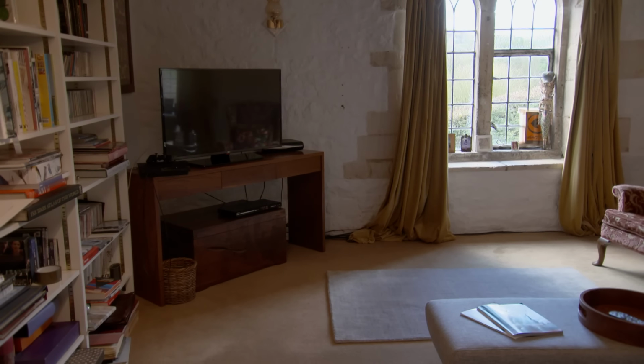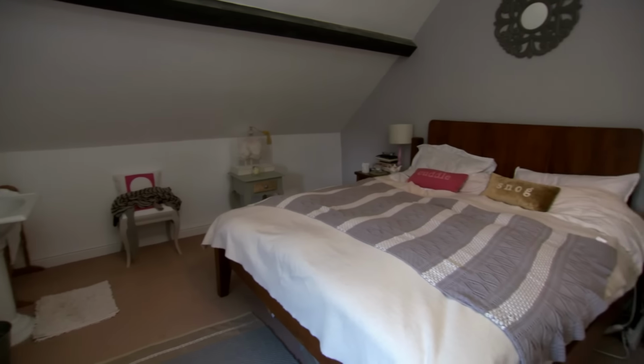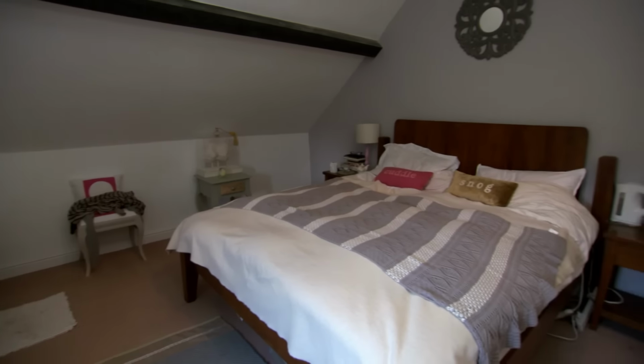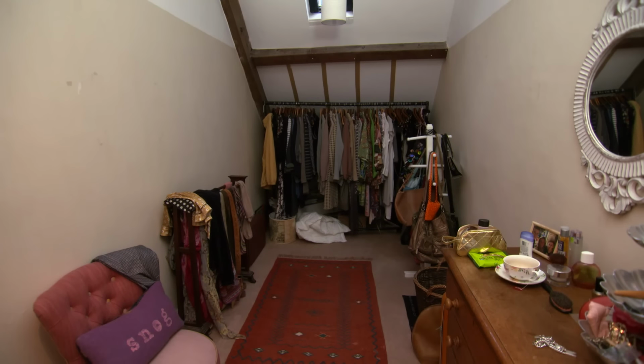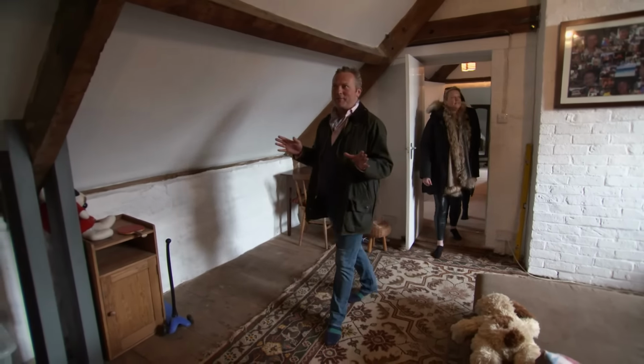What's really exciting about this property is the flexibility it offers. The top floor has over 270 square feet of space, described on the particulars as 2 bedrooms. So the current master is there, this little dressing corridor, but this, to me, is the main event, the real selling point of this building. Wow, this is great. I love it. Amazing beams.